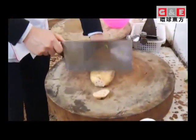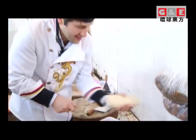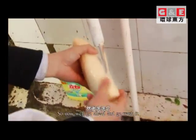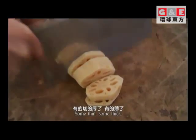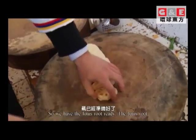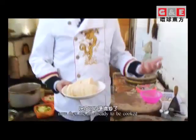Okay, first we cut off the ends, and then we get it ready to peel. When you bite into it, it tastes a little bit like dirt, so we want to try to avoid the dirt taste. So now we'll go ahead and wash it and just start cutting into slices. Do some thin, some thick. So we have the lotus root ready. We got them all cut up now. Go ahead and put them on this plate. Now they're all ready to be cooked.